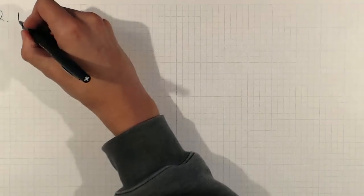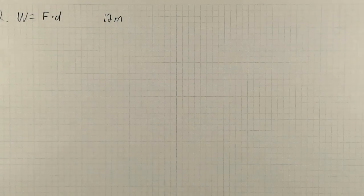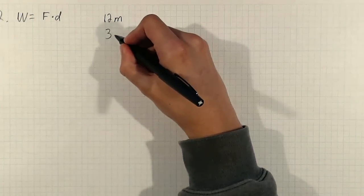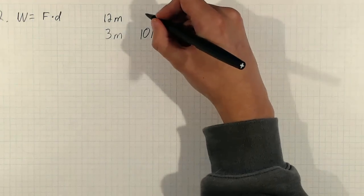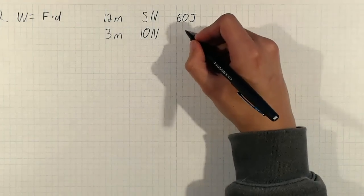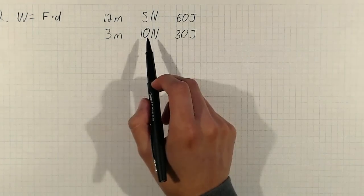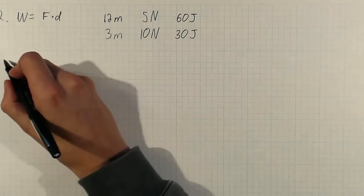By how much? Now, the concept in this question is that work is equal to force times distance. So let's say your neighbor pushes the lawnmower 12 meters, and you push your lawnmower 3 meters. But you push with a force of 10 newtons, while your neighbor pushes with a force of 5 newtons. That means your neighbor has done a total of 60 joules of work, while you have only done 30 joules of work. So your neighbor pushed it sufficiently further that he ended up doing more work in total. So your neighbor ended up doing twice as much work.